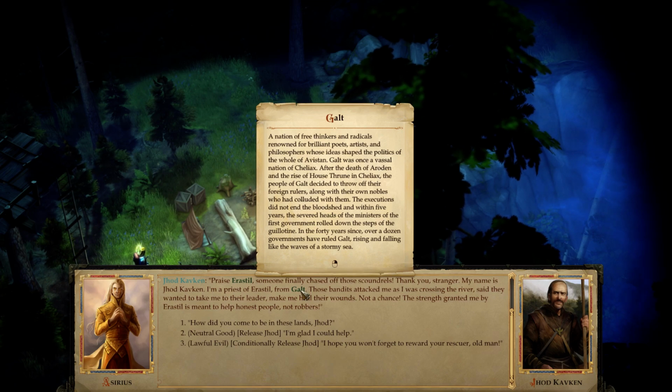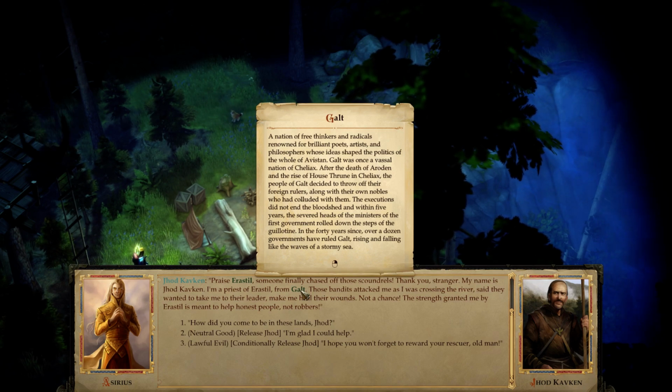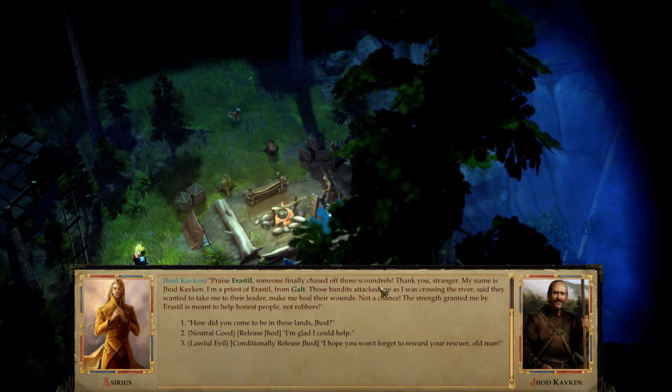The executions did not end the bloodshed. Within 5 years, the severed heads of the ministers of the first government rolled down the steps of the guillotine. In the 40 years since, over a dozen governments have ruled Galt, rising and falling like the waves of a stormy sea. Alright.